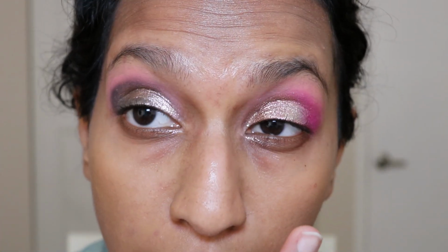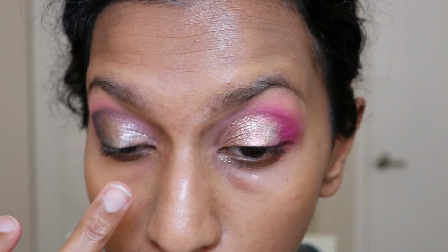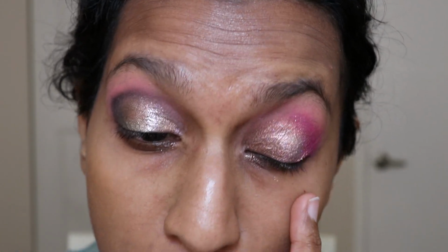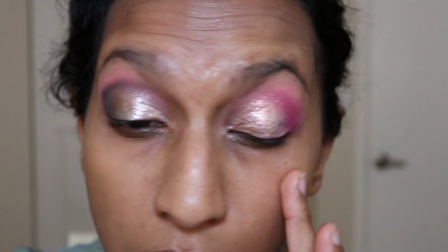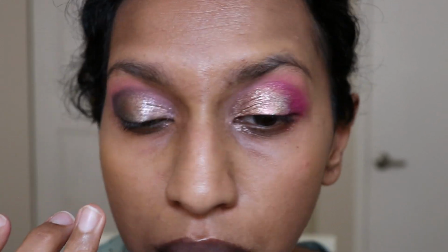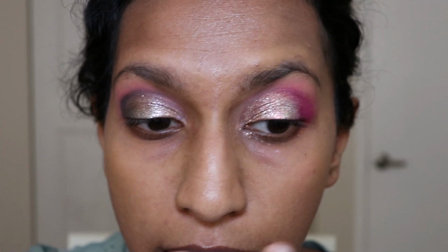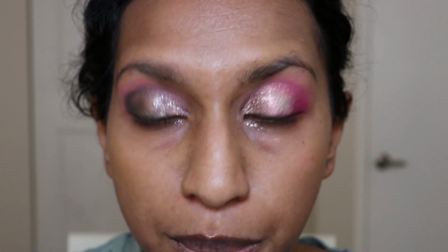You can see that. So this kind of feels like, I know I made a mess there, but this feels like a bronze, and this feels more like a lighter kind of color. And this, I think, has more sparkle and shine to it. It kind of feels similar though, especially on my lids. I feel like this probably has more of a gold tone to it, and this is just more sparkly.